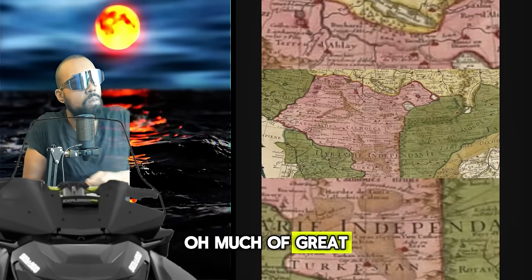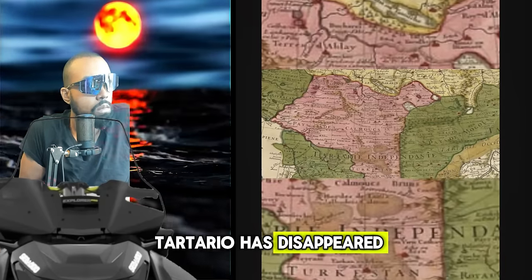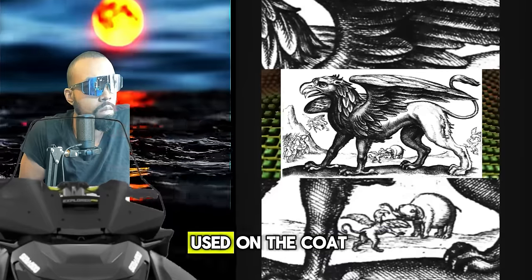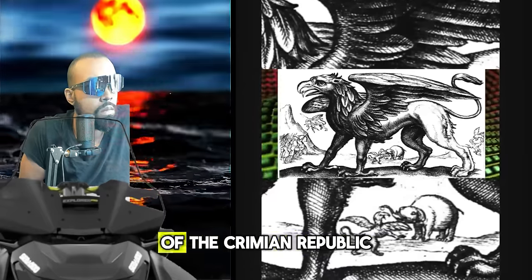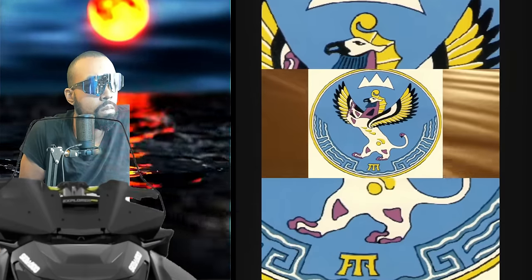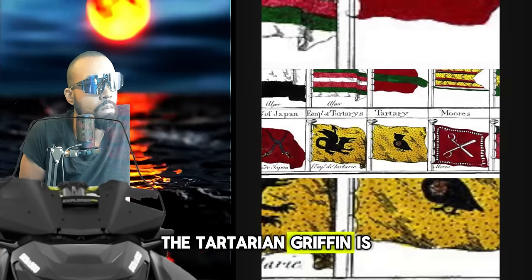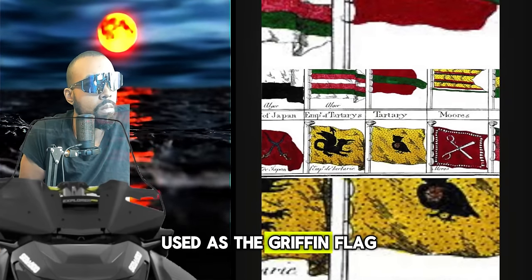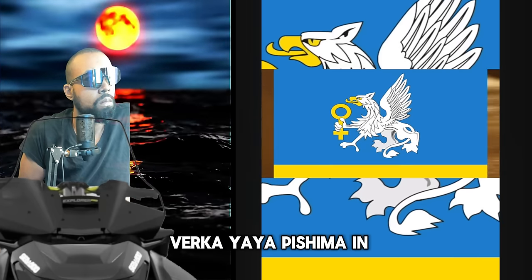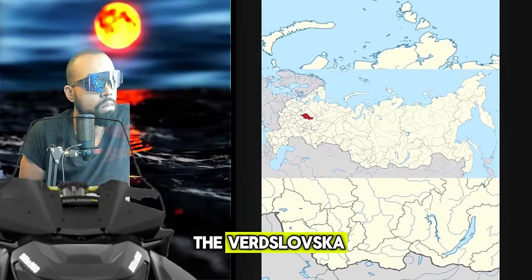Oh, much of Great Tartaria has disappeared. The incredible looking Tartarian griffin is used on the coat of arms of the Crimean Republic in Western Russia and the Altai Republic in Southern Russia. Additionally, the Tartarian griffin is used as the griffin flag for the town of Verkhoyaya Pishchima in the Sverdlovska Oblast in Western Russia.